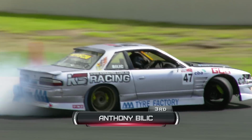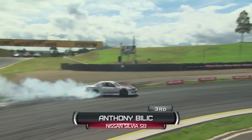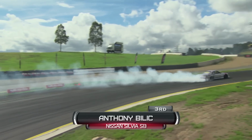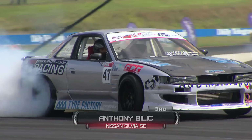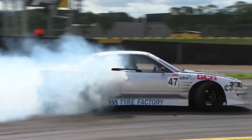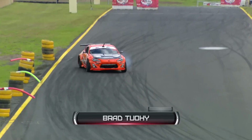We're going to check out the top 3 in particular, and Billick locking himself, Dave, into 3rd, and that is how you take that outside clip. That's right, Chatty. You can see Anthony getting right out to the outside of the track there, and that's exactly what the judges are looking for, and he knows it. Real confident coming past the judging booth, just doing exactly what he had to do to secure 3rd. 1st and 2nd are both Toyotas.